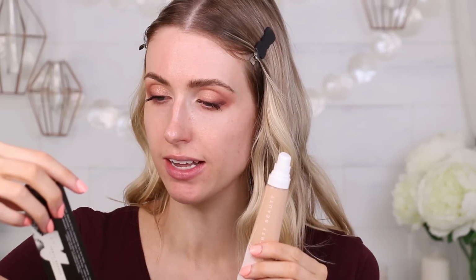So I have it right here, and it says to massage well. Never heard of massaging my foundation, but here we are. So, feel like that's massaged. Here, we're gonna find out. And I'm gonna pump, let's see how many. New foundations, I'm telling you. All right, I got like 2 to 3 pumps in my hand there.